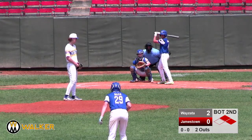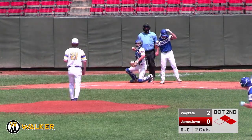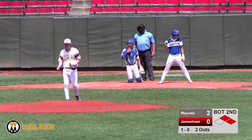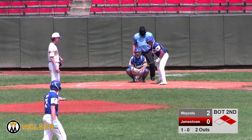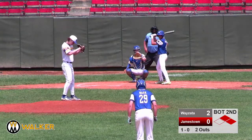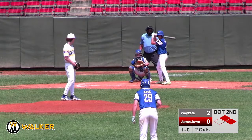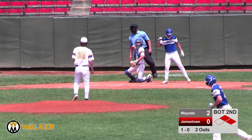It's Carson Schmidt up to bat now. His first appearance at the plate. The pitcher's first pitch was a ball. It's 1-0 now. Big spot here for Schmidt. Two outs, two runners on. He's really looking to do something here.